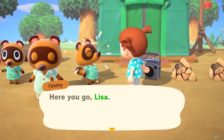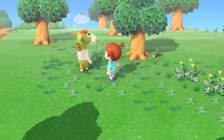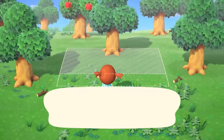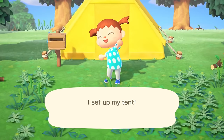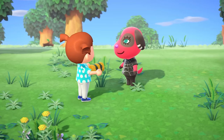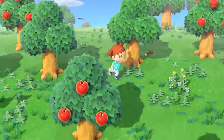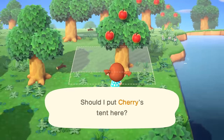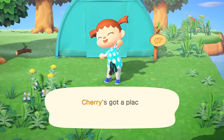At this time, you'll be provided with a tent included in your getaway package. You can chat with other residents about where you want to set up your new home base. And theirs. If they're not sure where to move, please help them find the perfect place for their new lives as well. Hopefully, you'll agree that cooperation between residents can be pretty fun.